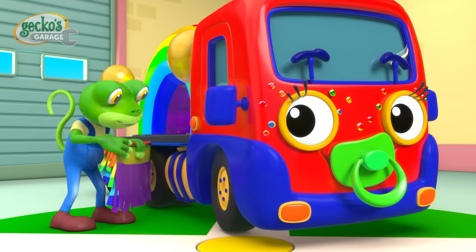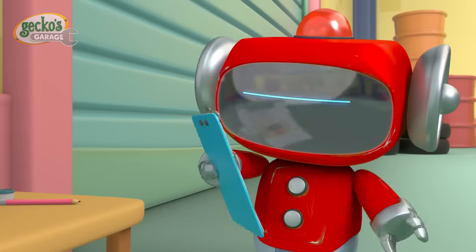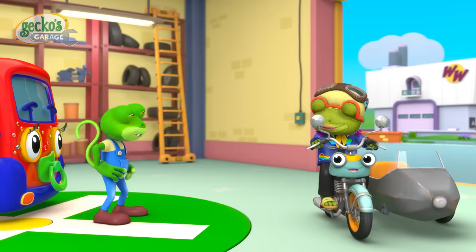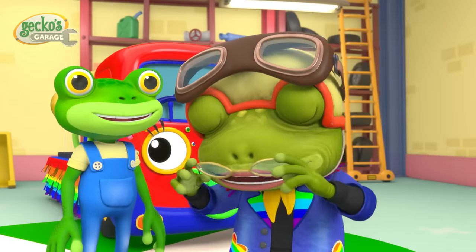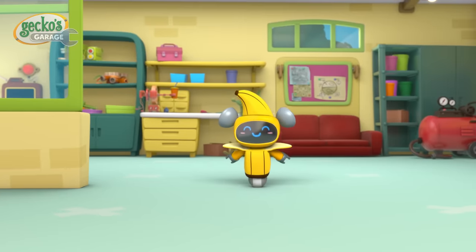Hello, everyone. We're getting ready for a carnival. The mechanicals are just finishing off their costumes. A jacket, Grandma. Thanks, Gecky. Carnival is all about love. Now, where are my mini metal ones? I want to see their costumes.